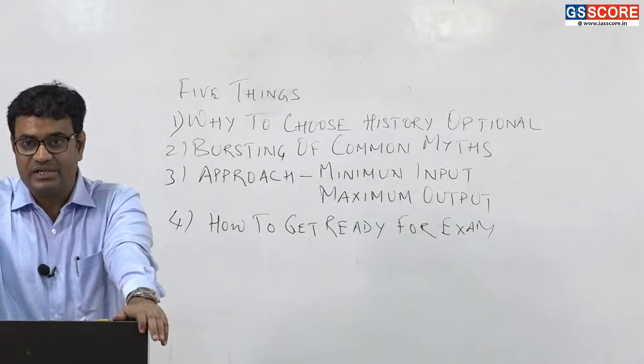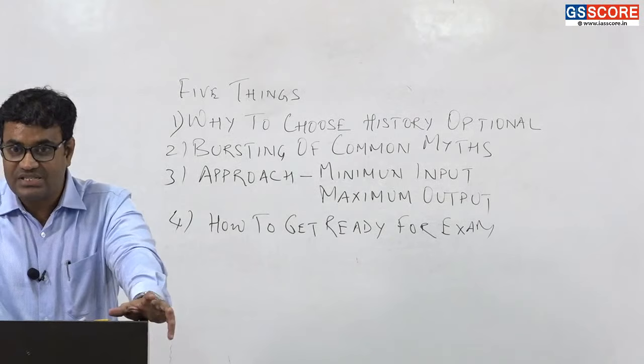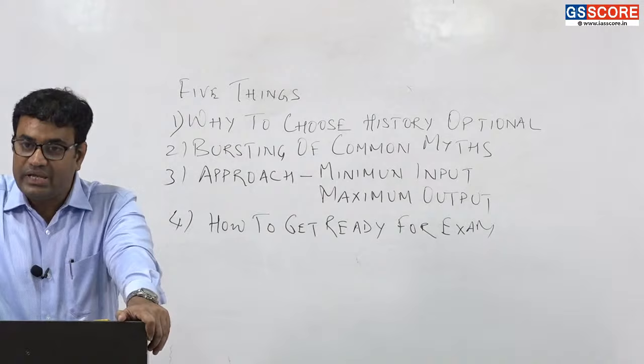But in general studies, we won't be emphasizing more on historiography. We'll be writing directly on Harshvardhan. Clear? Because obviously, it's a general answer to be written, not the answer in depth. Because you are competing with all the candidates. Clear? So their historiography is not to be written. Direct answers are to be written.